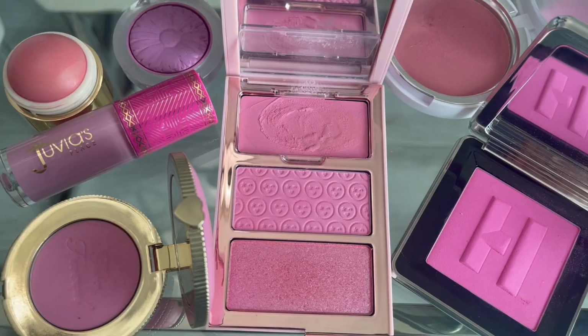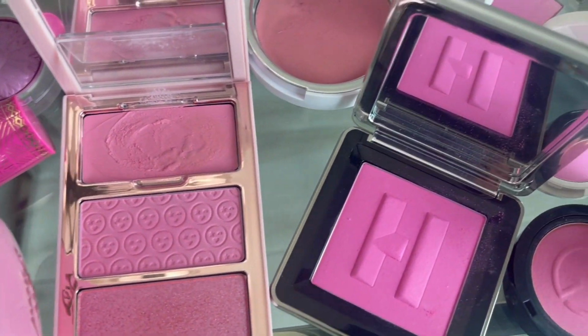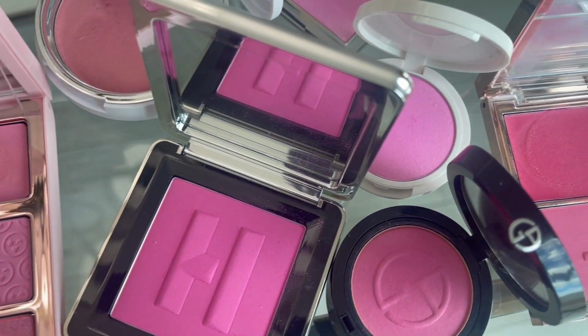Today I have a video for you guys that is just dedicated to pink blushes, more specifically cool tone blushes. I feel like there's one here that is not as cool toned as I would have liked it to be, but just beautiful pink blushes, both cream and powder.